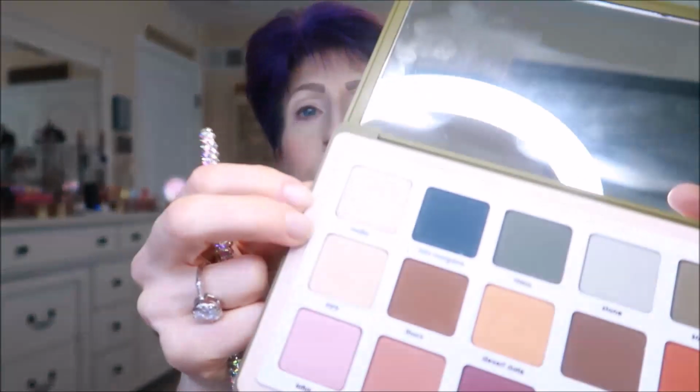I'm going to try to stick to the same shades as much as I possibly can to give it a fair shake. Since there is a peachy color in both, I'm going to start with that. In this one, I'm going to use the color, I have to use my magnifying glass because I can't see with my glasses, and that's the color right here.